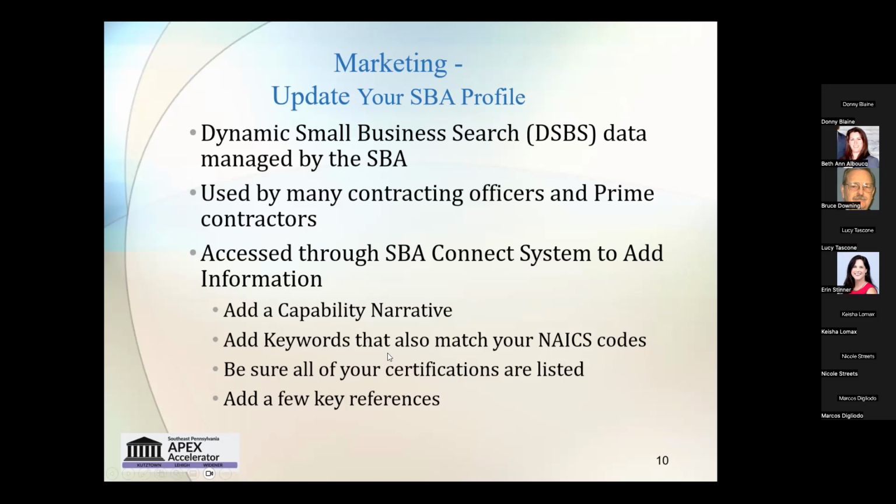Secondly, you want to add keywords that also match your NAICS codes to the extent that they can. But the keywords are very key because they will be looking for people who say they do a particular kind of work. So let's take, for example, if you're janitorial services, you want to put in not just janitorial services, but do you do outside maintenance? Do you do windows? Do you do wall coverings, whatever it is? So you need to have keywords that describe what you're doing.